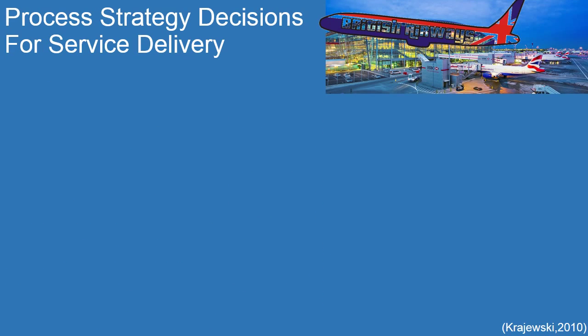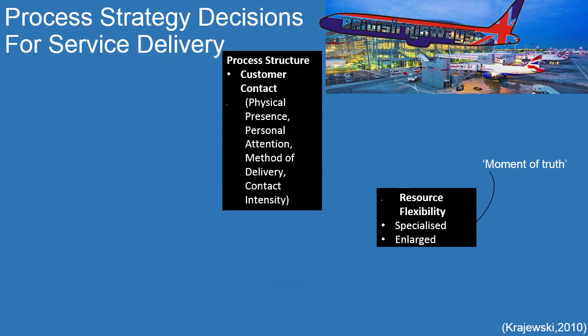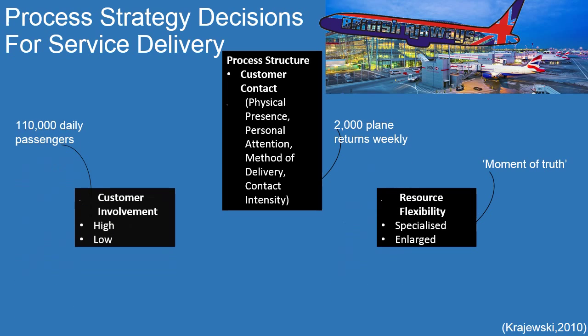In order to understand how BA's Club World services are delivered, the process involves the use of our resources to provide value. At BA, we value customer contact due to it being the moment of truth. Our process is designed to have high contact at every stage, from booking to arrival at destination. We believe the process is more likely to be visible when the customer receives personal attention, managing 110,000 passengers daily and 2,000 plane returns weekly.